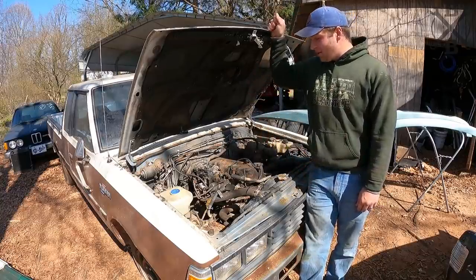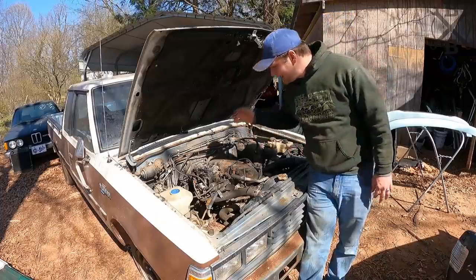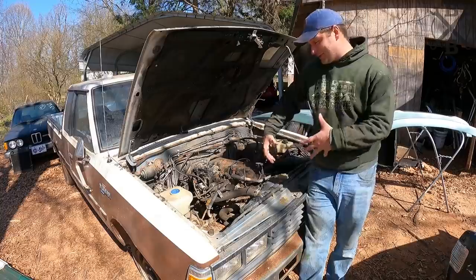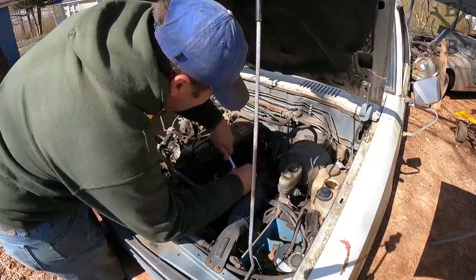Because if you noticed, I'm not sure if when we got there it was pouring rain and this hood was up and I don't know how long it was up. It doesn't look like it got a ton of moisture in it, so we may have just saved this thing from actually getting stripped even more. Let's see what happens.